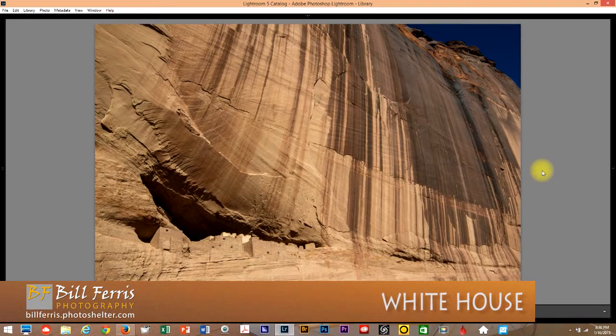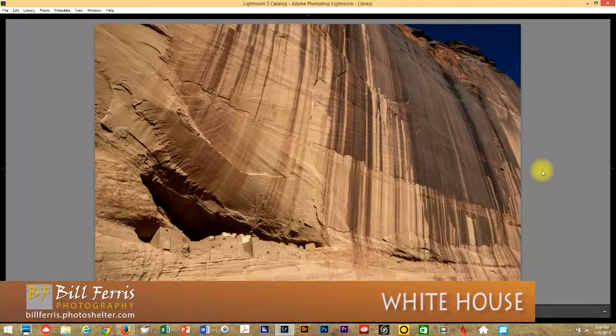This is the first photograph, and I title it simply White House. It was taken in February of 2014, on February 17th. It was President's Day, and I decided to make a special trip to eastern Arizona to Canyon de Chelly. Canyon de Chelly is a place where over 1,000 years ago, ancestral Puebloan cultures made their homes in these cliff dwellings, such as you see here in this photograph.